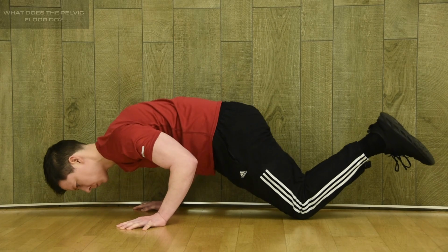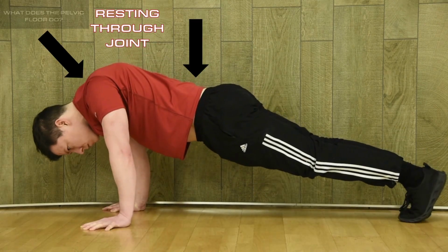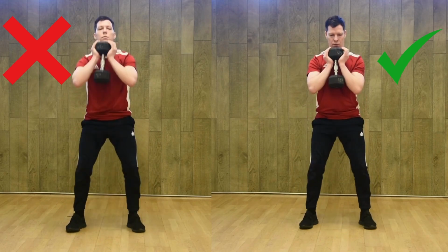When it's on and on enough, and the exercise is not past your strength level, the pelvic floor brace will engage your stabilizing muscles and not allow you to rest through your joints. Resting or pushing through your joints is usually the most common way people get injured. It's like the pelvic floor brace adds a safety layer of engaged muscles. This is the foundation to get over pain and prevent injuries.